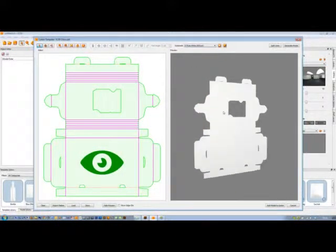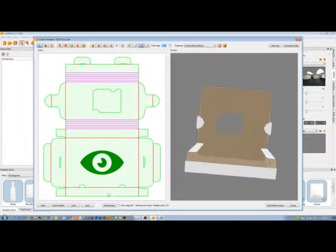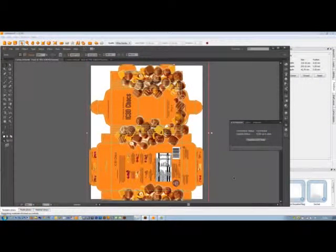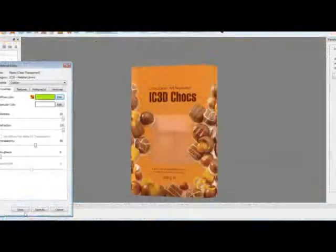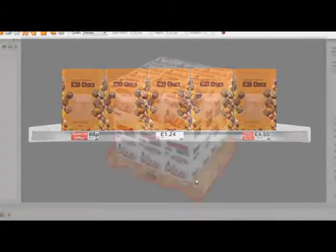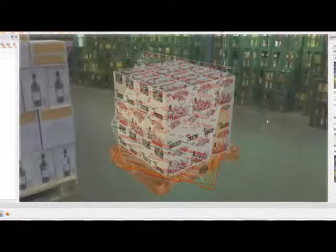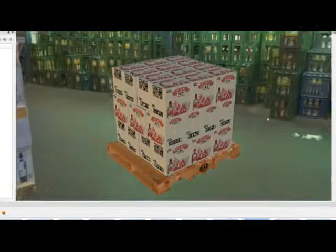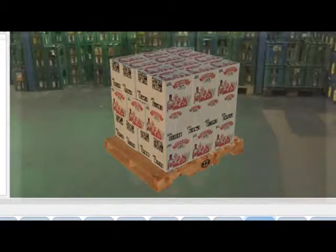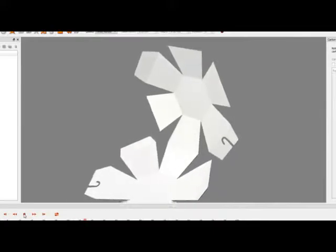How about cutter profiles? Here's an example. Now see it in 3D, folded and glued. You can adjust the size and the material at will. Add the artwork. And onto the shelf. Or onto the palette. Here, image-based lighting is used to make the palette look realistic in the warehouse. And you can export movies of how cutter profiles and templates become the finished item.